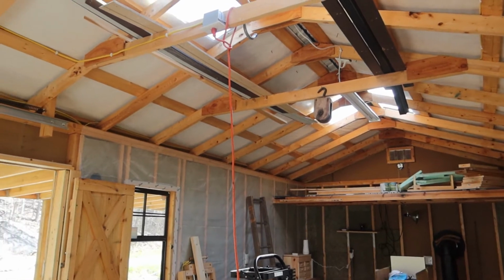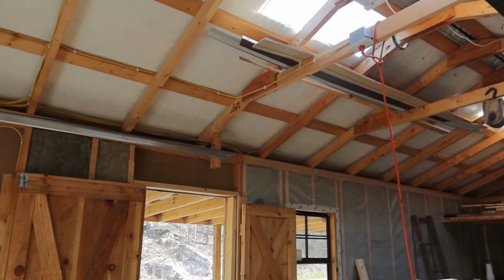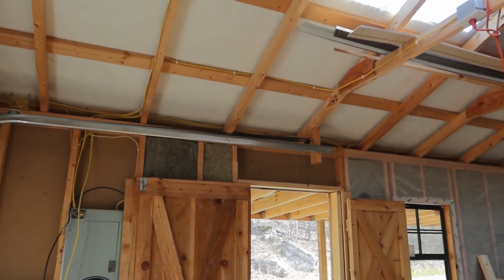Of course, I still have the ceiling to go and have to figure out what to do with that, and then I'm gonna probably put something down on the floor, whether it's a vapor barrier or just insulation. I'm honestly not 100% sure on that yet, but we're getting there.